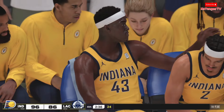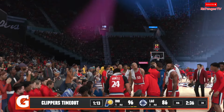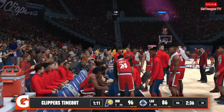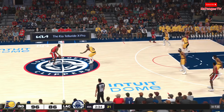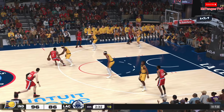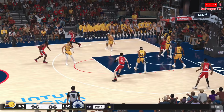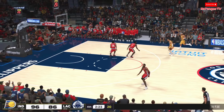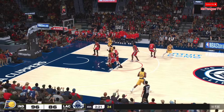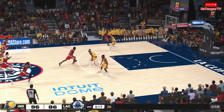And timeout called by Ty Lue. He's decided it's time to clarify the situation, leaving little room for error. Here's Leonard. They've got plenty of time to get back into this. Yeah, I'm sure they feel pressed, but this is when you have to stay calm and execute. Siakam with the defensive effort. For Indiana, they've gotten 8 of 14 shots to drop so far here in the fourth quarter. And I'm surprised that didn't go down. I mean, I'm sure he is too.